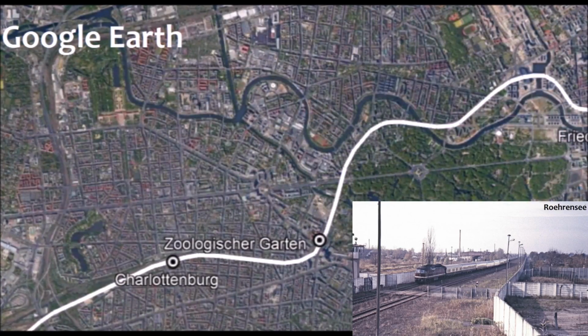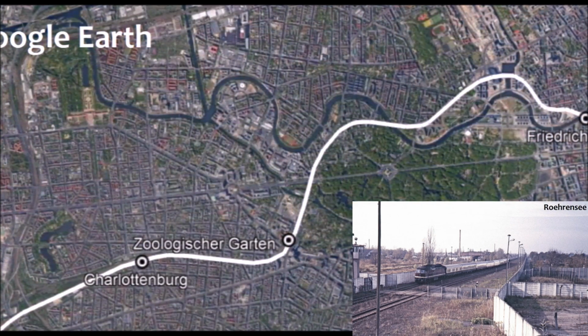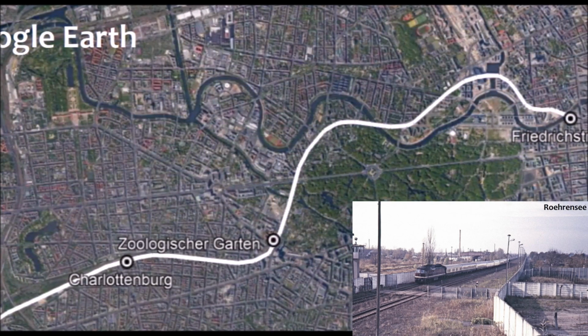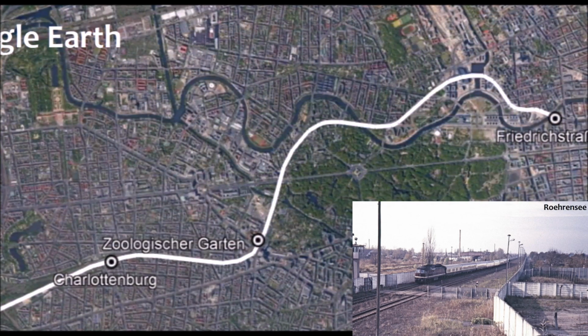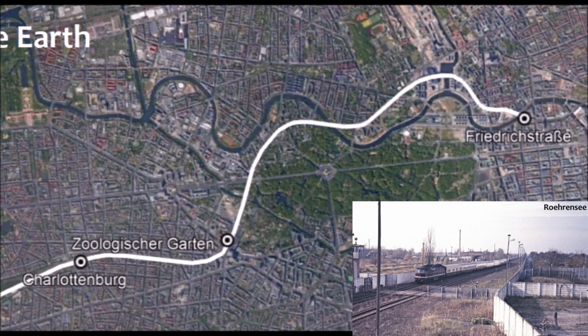countries. Long-distance trains to West Germany, known as the Interzonenzüge, served the West Berlin Stadtbahn, calling at Charlottenburg, Berlin Zoo, and terminating at Friedrichstrasse, just over the border in East Berlin, which served as a border station. I've talked more about that in part 1.